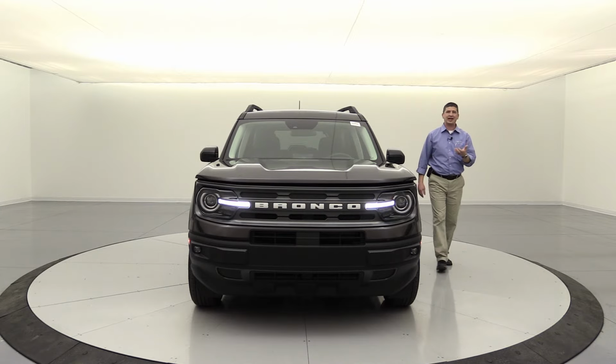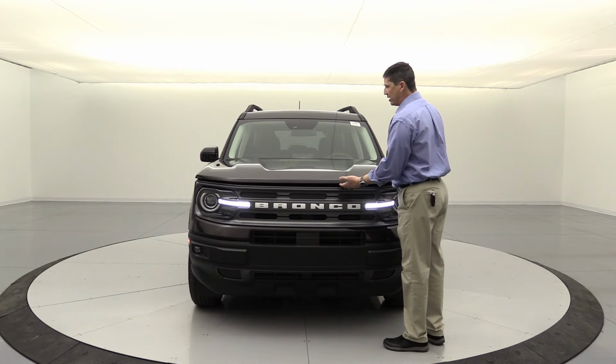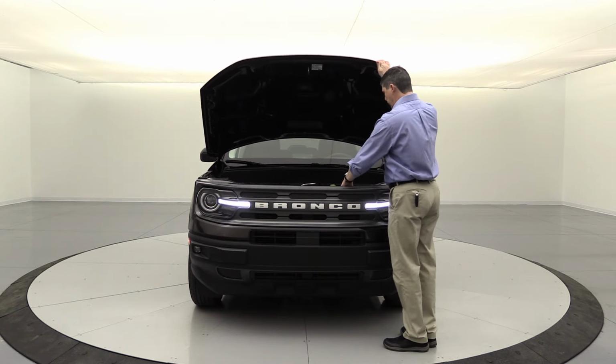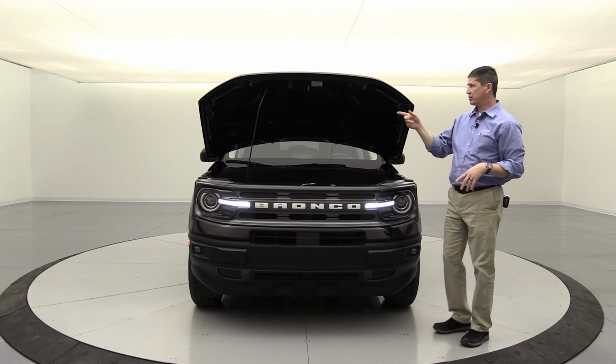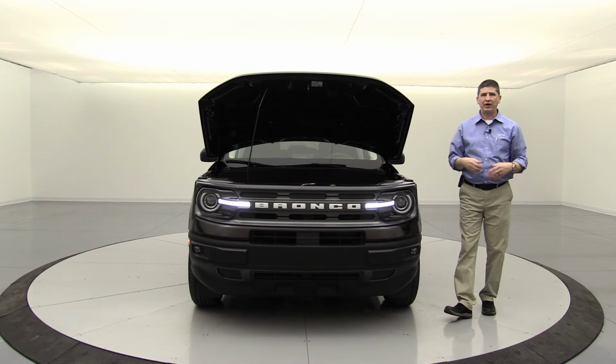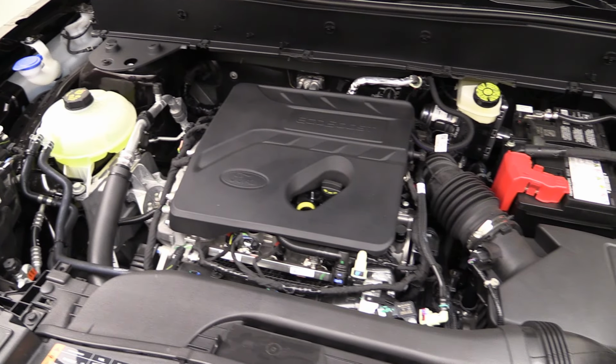It releases that safety latch there. And so you don't have a yellow latch you try to search and find, you just lift it open. So it's really cool in how that all works. You're just going to hold and flip that open, and then it does have the support arm you still need to put on there. But it's a 1.5 liter, 3-cylinder EcoBoost engine, the only engine available for the Big Bend trim.